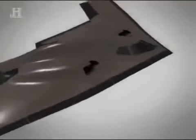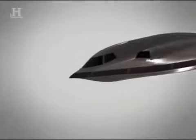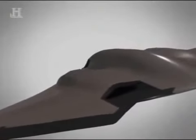Coated with RAM, radar-absorbent materials such as carbon fiber composites and top-secret reflective paint further reduces its detection from the enemy. Finally, its electronic countermeasures, such as jamming an enemy's radar, makes this aircraft almost undetectable. In fact, the B-2's radar cross-section is 1,000 times less than that of the B-52.